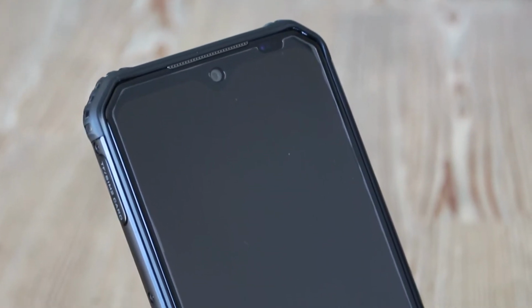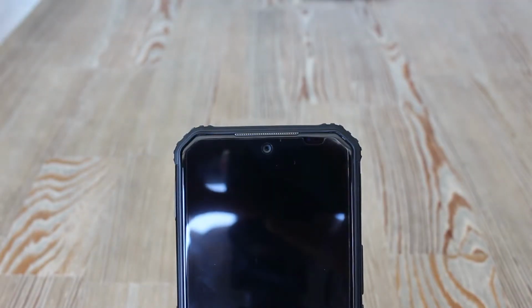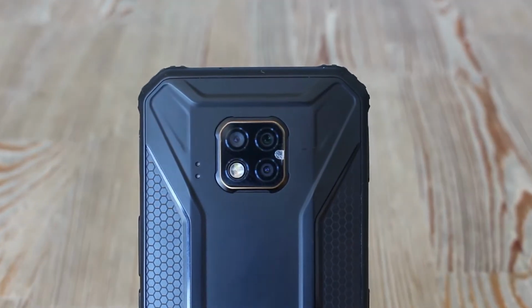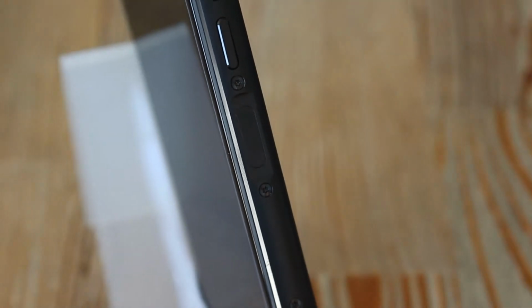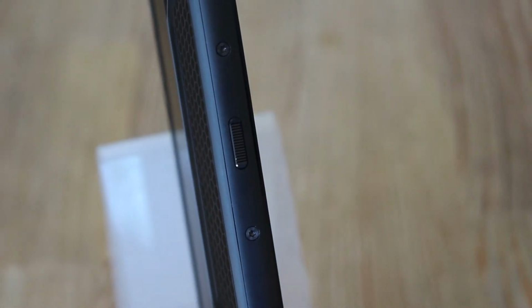A 6.3-inch full HD screen. A 16-megapixel front camera. 48-megapixel Sony rear camera. The fingerprint scanner on the side. A multifunctional button.